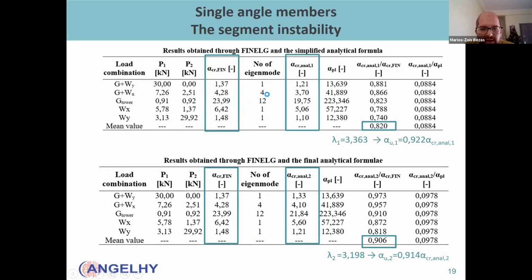You can see that in 3 of the 5 cases, this eigenmode is the relevant one, which is rather important. And you can see here the prediction of the critical load multiplier based on the simplified formula, which is quite close. There is a ratio of 0.82, so it's a really good analytical approach. If we do the calculation, we will see that the leg is rather slender. So from the Merchant-Rankine approach, we can conclude that the ultimate resistance is based mostly on the critical resistance. So there is a need to evaluate this value of the critical resistance better.